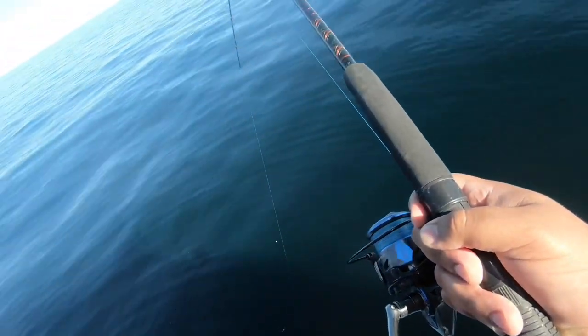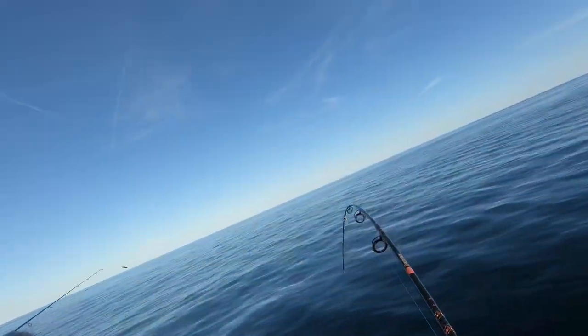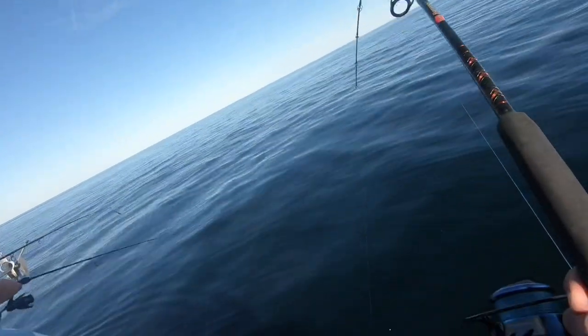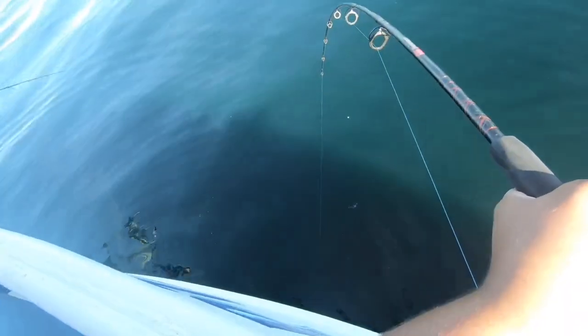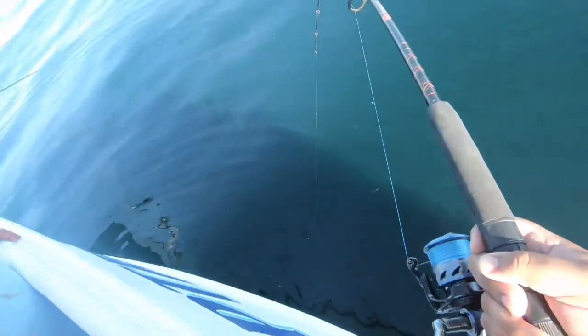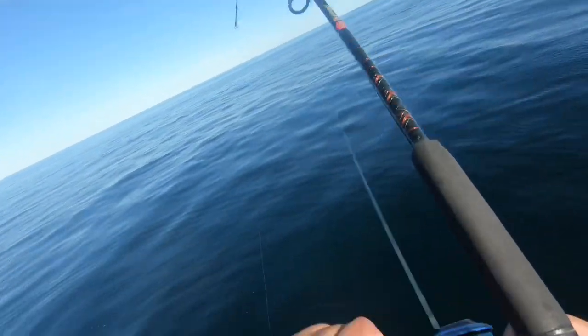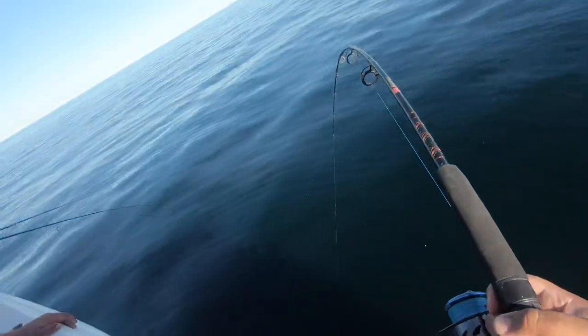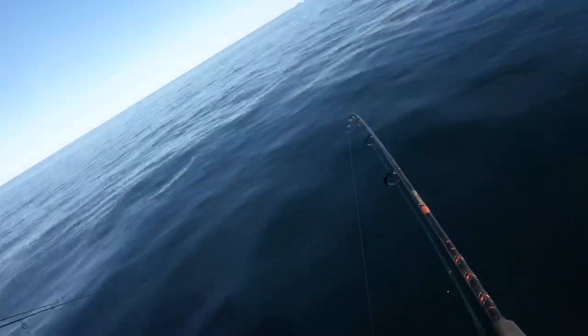Don't reach. We'll go way up, and then down. He don't want to come back up. Come up a little, down a little. Wow. This is crazy. Yeah, you gotta stop him from going under the boat. You just stay there. Come on, you gotta want it. I only have 20 pound braid. I know. That is crazy, man.